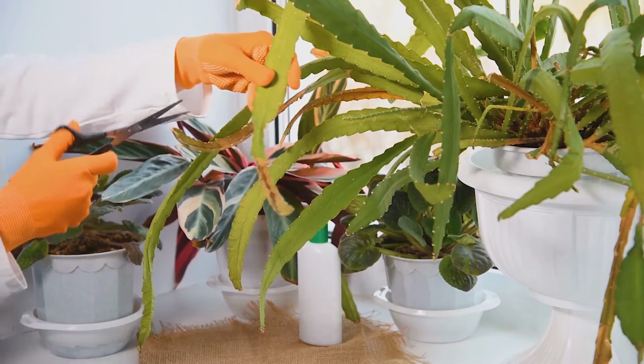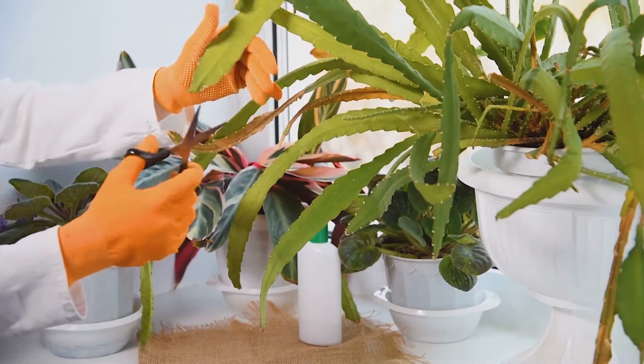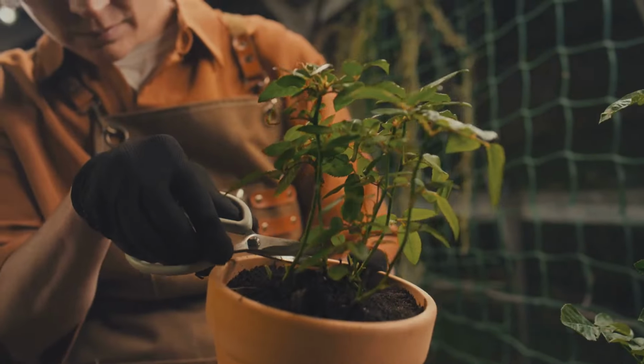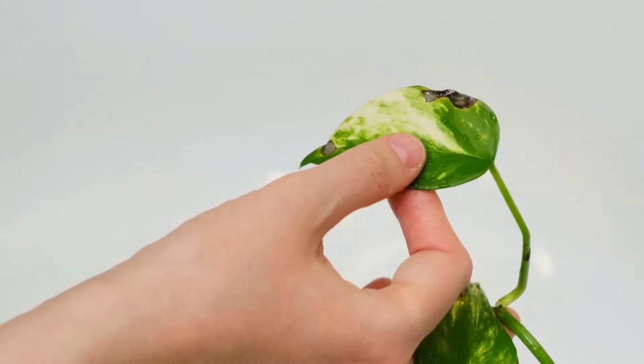Reason 6, pruning encourages flowering. By removing spent blooms, you can stimulate your plant to produce more flowers, giving you a longer and more vibrant blooming period.